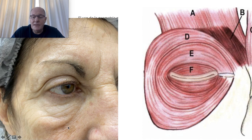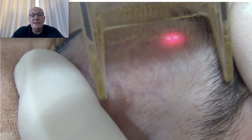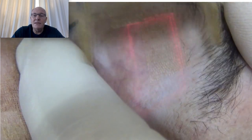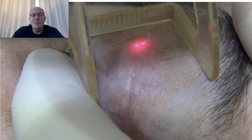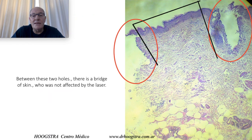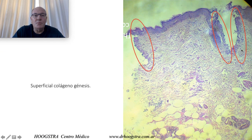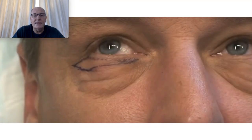But if I'm going to treat this patient with severe photoaging, I must use more energy of the carbon dioxide laser. You can see here the retraction that the skin has immediately during the procedure. Here we can see the holes that the laser produces. I helped to develop a new laser that goes more inside the skin in order not only to rejuvenate the skin, also to rejuvenate the orbicularis muscles. Here we can see how the skin is tightening. This is the superficial collagen, deeper collagenesis, etc.